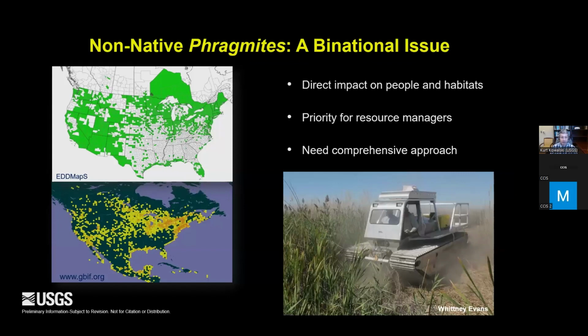So it really is an issue across the U.S. and across North America. Here's a little better map in the upper map there. That is from EDDMapS, an online resource that you can access. It's fairly recent. Green represents reported identifications of the non-native Phragmites, and the bottom one is from the GBIF, gbif.org website. You can see that this isn't just a U.S. problem or a Canada problem, but it's really a North America problem.